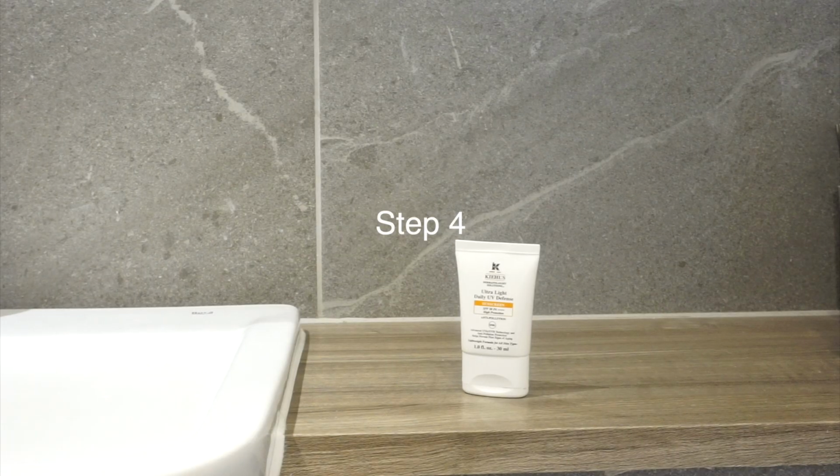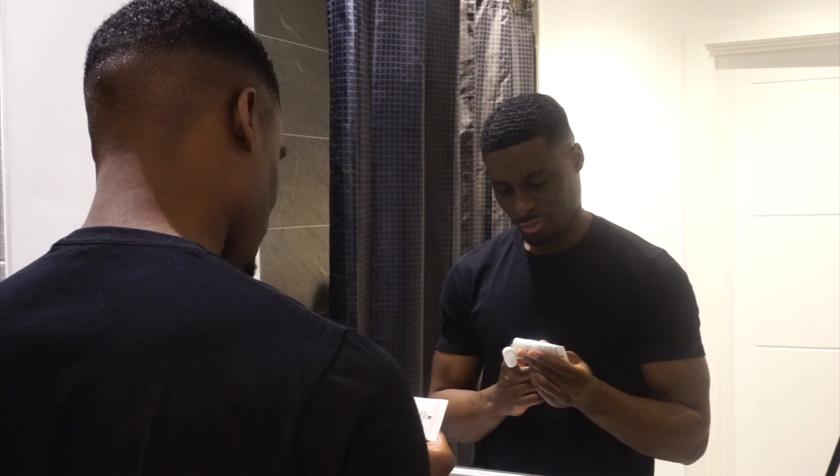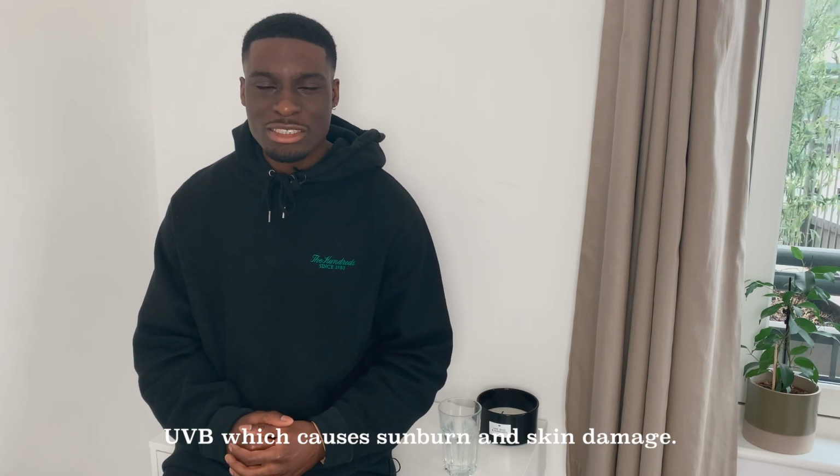Step 4 in the process is applying SPF, and I'll go for an SPF of 30 plus. And SPF is great in terms of protecting your skin from UV rays, particularly UVA and UVB. UVA accelerates aging, and UVB causes sunburn and skin damage.